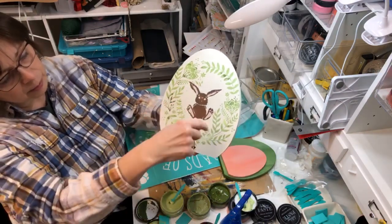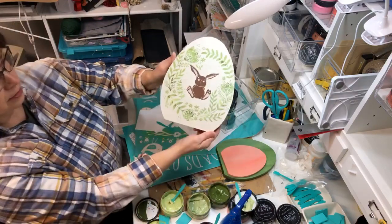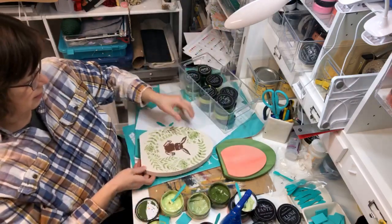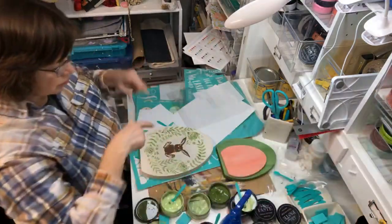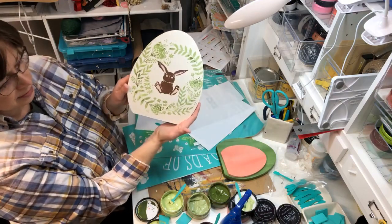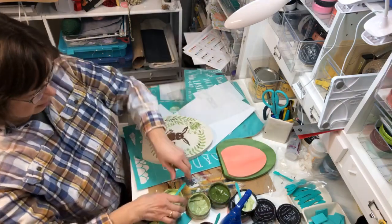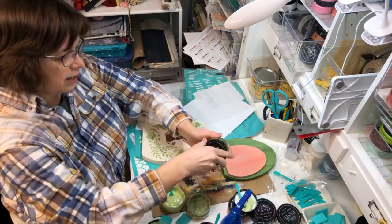I think we'll add a little bit of berries in the guava color to pop out on that one. And then let's go ahead and do that, and then we can show you how I finish it with antiquing it and all that stuff. So let me just set the lids on top of these chalk pastes so they aren't drying out.